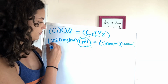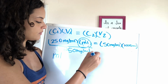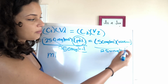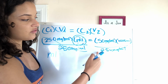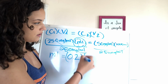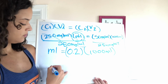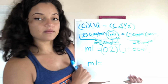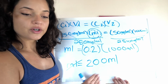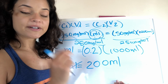So the mil, you're gonna divide this by 250 mgs per mil. That crosses out, obviously, 250 mgs per mil. Your mgs per mil cross out, and you divide that to get 0.2, and then your 1,000 mils are gonna be here. Then you're gonna multiply these two. This is still the same. You're not gonna do anything with that. 0.2 times 1,000, and that equals 200. So you're gonna put 200 mils of 25% dextrose needs to be added into a 1 liter bag to make a 5% dextrose solution.